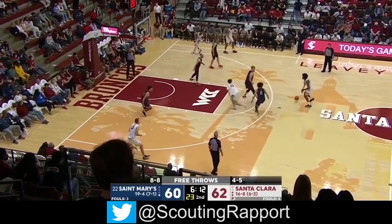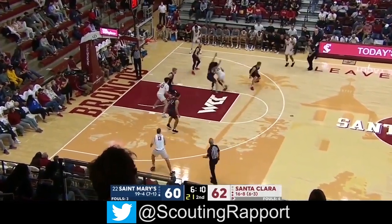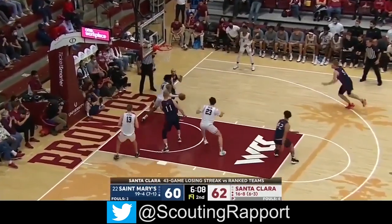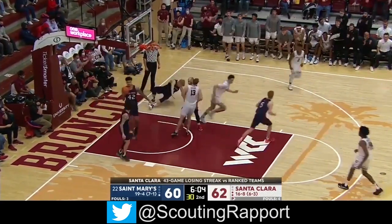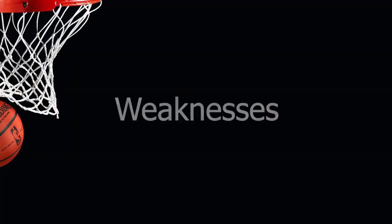At his best, Williams seems like a guy that could be relied on to initiate the offense in stretches. But for the most part, I think in the NBA, Williams will be more of a wing player that is a useful secondary playmaker.